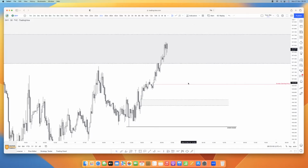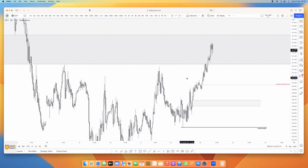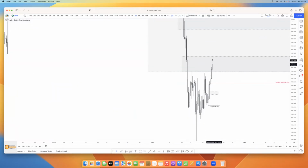I'm going to pass it to Philip soon, so you can just let me know what you're seeing. This is the DXY, and price in this area is rejecting off the 4 hour imbalance. There's a 4 hour imbalance in this area that lines up with the first daily imbalance at the down imbalance of the weekly candle. I hope I've not confused you there.